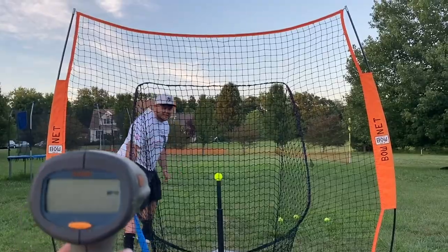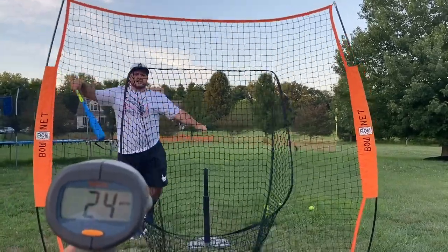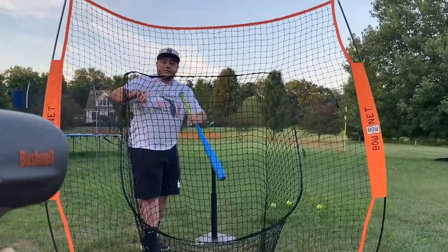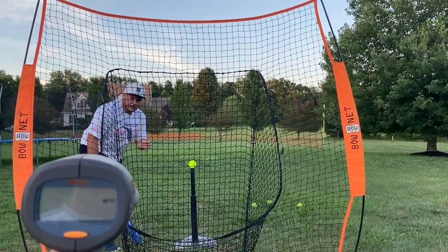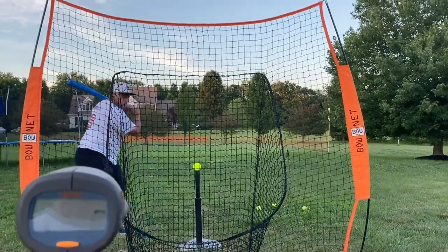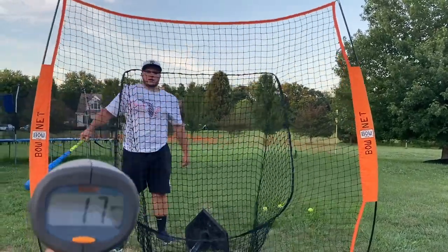I mean, because it's on a tee though. Oh yeah, let's see. 24, okay, second best today. Swing number four, our second to last swing. Here we go. Oh, baby.